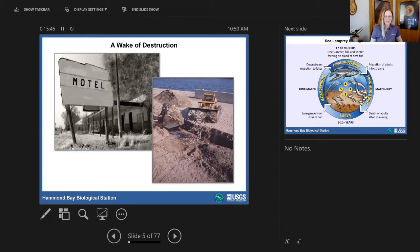So imagine what this must have been like. Who would want to spend their Saturday afternoon recreating along a Great Lake when there are thousands of rotting alewife carcasses right alongside you, right? Nobody's probably going to choose to spend their time on the Great Lakes then. So, bringing this back to sea lamprey, it affected the economy in multiple ways, directly through the fishing industry, but indirectly through a decline in the tourism industry as well, once these alewives started washing up on the shores and rotting there. So there were multiple ways that sea lamprey affected the economies and really caused a pretty horrifyingly bad situation in the Great Lakes at the time.